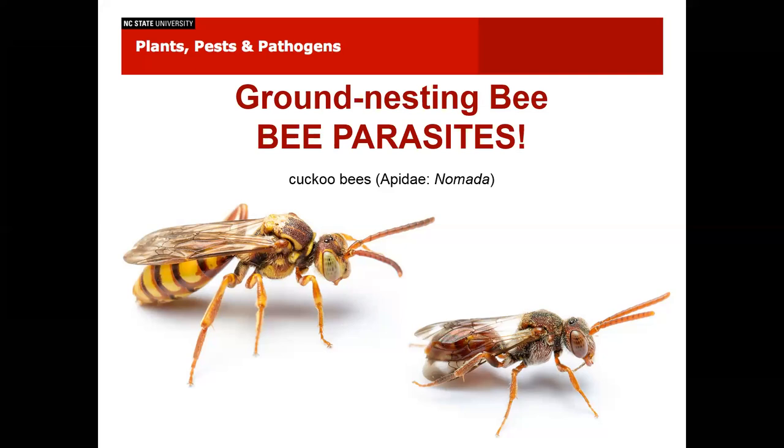So ground nesting bumblebees. Bumblebees are a social bee. They do often nest in the ground, most commonly in old rodent burrows and places like that. Ground nesting bumblebees can be a little bit of an issue because they are colonial, and so they will defend their nests. I have had cases where people disturb a bumblebee nest, and they will come out and try to sting. They are not as aggressive as honeybees or yellow jackets and wasps, but they can defend themselves a little bit. So that's one thing to note about bumblebees, as well as any social wasp.